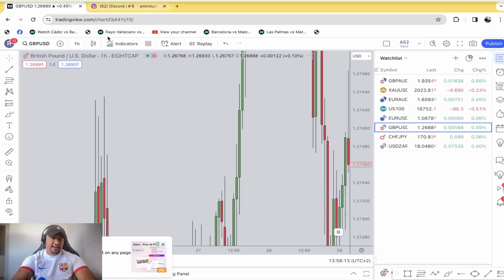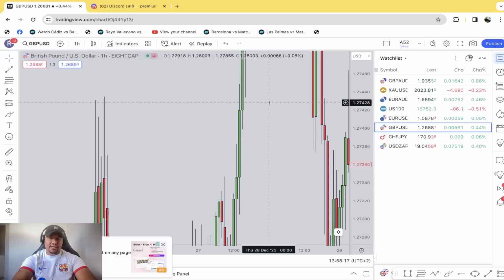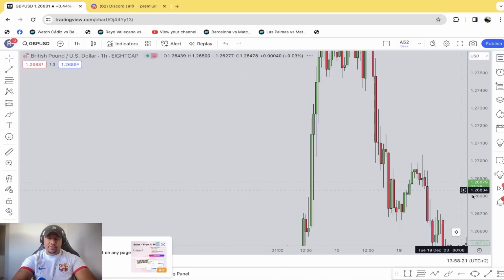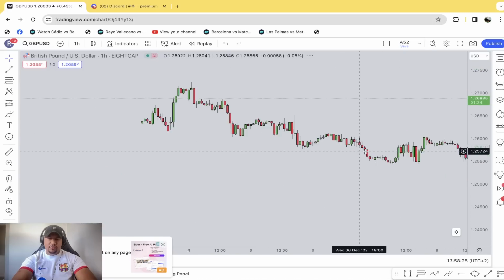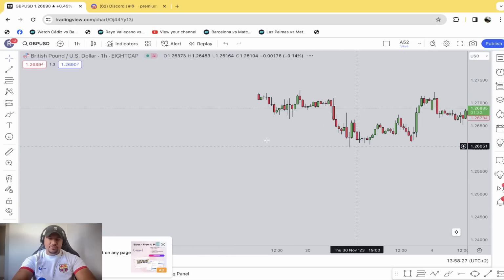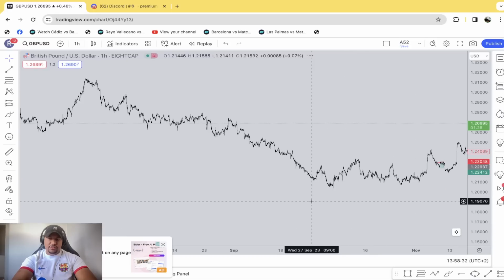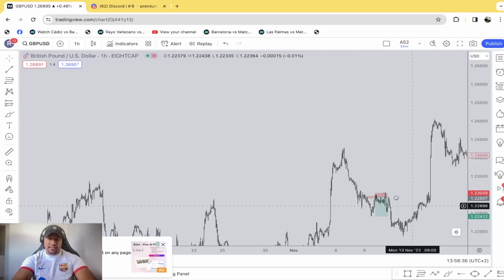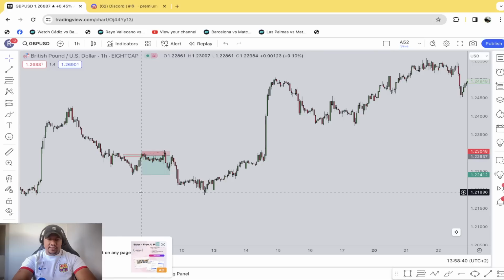In any case, next up, we did have a trade on GBP USD that was also sent on the 8th of November. And we're going to go all the way to the 8th of November over here. Let's go down to the 8th of November. There we go. So this one was sent right around there, that level over there.